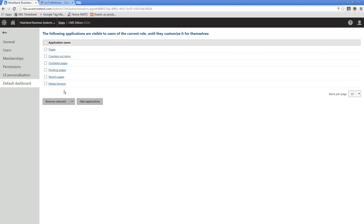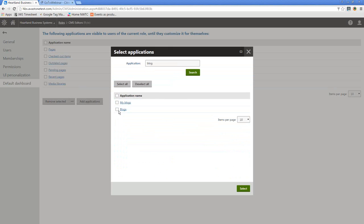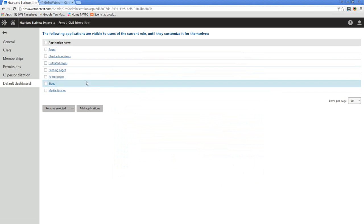And this is where you can add or remove pretty much any application from the applications list for them. Now, it interacts with whether they have permission to use it, so you have to be careful to keep everything consistent. But really, you can add other applications here very easily. It gives you the whole list of every application. You can search for them if we wanted to find the blog stuff, for example. Say we have a blog, and I want people to be able to easily update the blog. I can just click that, click Select, and now it is on their default dashboard.